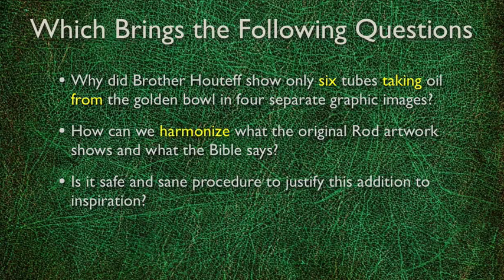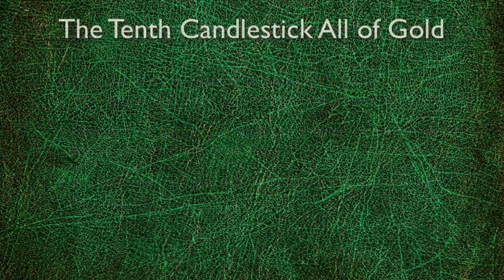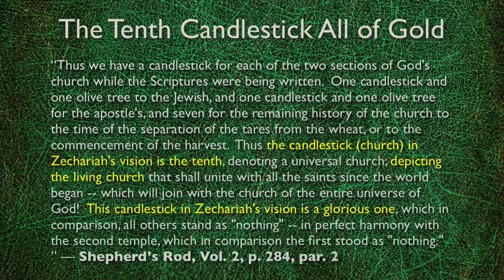So in order to seek harmonization with inspiration, we need to consider how many candlesticks are in the Bible, and specifically the 10th candlestick, all of gold. In Shepherd's Rod, Volume 2, page 284, paragraph 2, it tells us, "Thus we have a candlestick for each of the 2 sections of God's church while the Scriptures were being written. One candlestick and one olive tree to the Jewish, and one candlestick and one olive tree for the apostles, and 7 for the remaining history of the church to the time of the separation of the tares from the wheat, or to the commencement of the harvest.